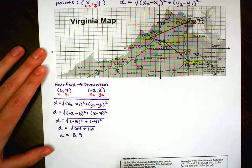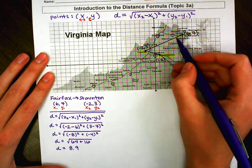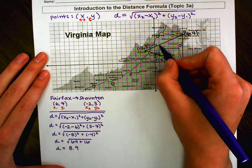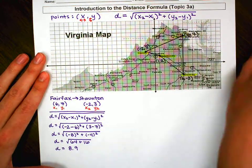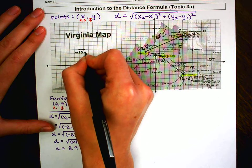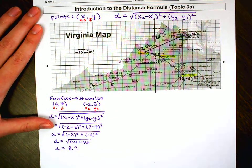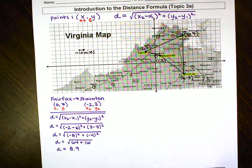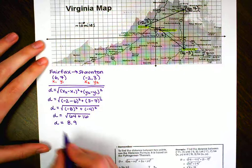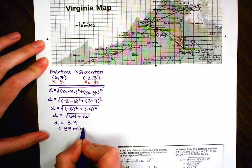Now when this says 8.9, it's talking about 8.9 boxes. So this is a slanted diagonal line, right? I'm not going over a certain amount and down. This is a diagonal length of about 8.9 of these boxes. And I'm going to tell you guys really fast, one of these boxes is approximately 10 miles. So at the end, we'll figure out how long this really is. So this driving section is about 89 miles is what that's telling us. So we just found the distance between Fairfax and Staunton. And actually, I'll write the distance is really approximately 89 miles.